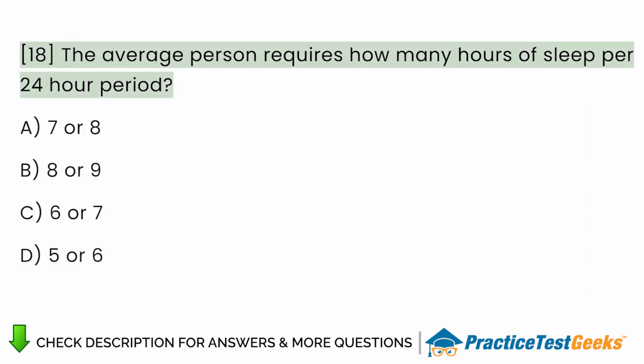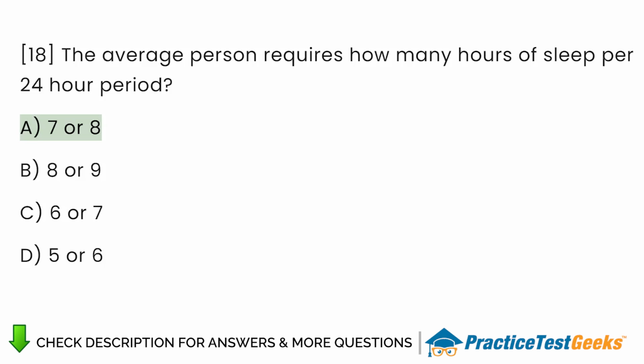The average person requires how many hours of sleep per 24-hour period? A. 7 or 8. B. 8 or 9. C. 6 or 7. D. 5 or 6.